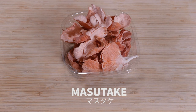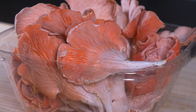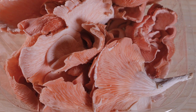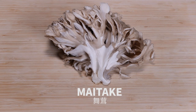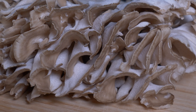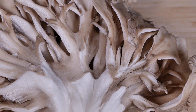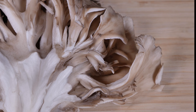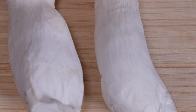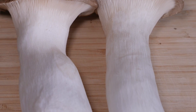These pinkish-red mushrooms are Masutake. To be honest, I don't know how these can be eaten, but they're colorful and available in late autumn. Maitake is translated as dancing mushroom. They're feathery looking and perfect as tempura or sauteed. Eringi. These are versatile, spongy, springy in the mouth. They're meaty when cooked, not much flavor raw. I like them grilled with butter or barbecued.